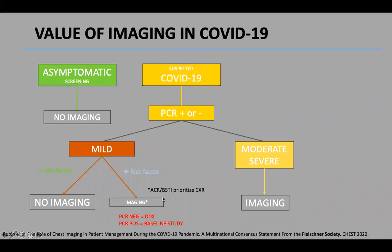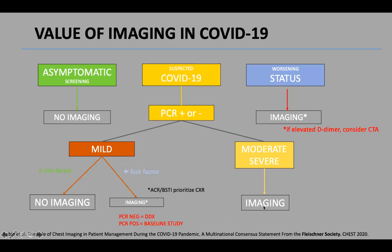And also if the patient has moderate to severe disease, all the societies indicate imaging, which could be chest X-ray or CT scan. England uses much more chest X-ray. The United States is using more CT, but in Brazil we also use much more CT than chest X-ray. And when there is a worsening of clinical status, you could use imaging too. We should also consider D-dimer as an indicator for CTPA, and the threshold used in the literature is around 2000.